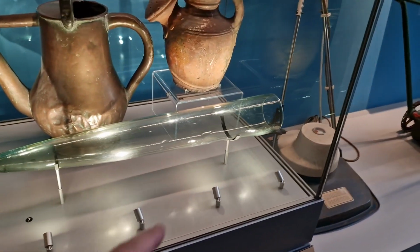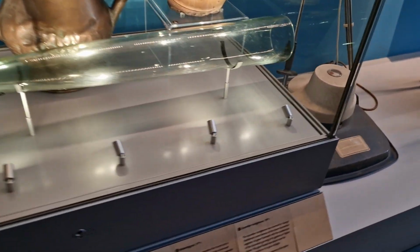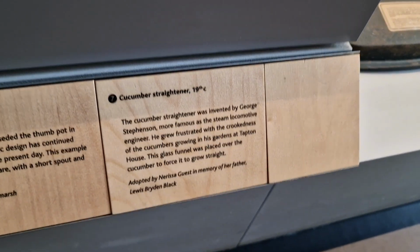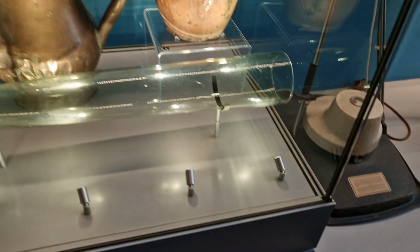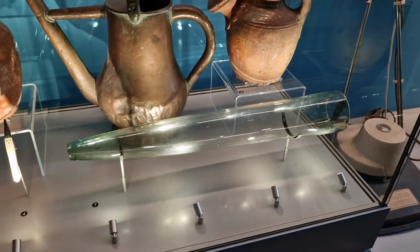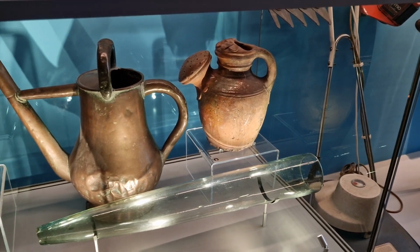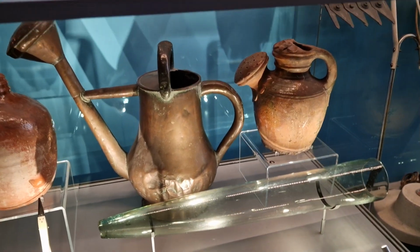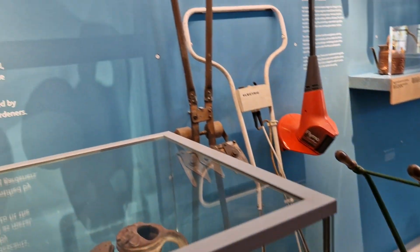These are interesting. These are cucumber glasses. They were really, in the 19th century, a cucumber straightener. They didn't want bent cucumbers. They wanted them perfectly straight. So they grew them inside these cucumber glasses. Some people still use them today. You can buy cucumber glasses online and the modern equivalents.